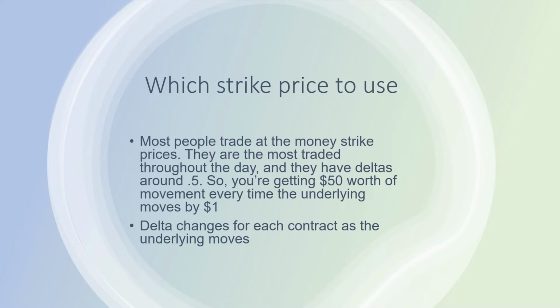If the underlying moves against you and the option is moving farther out of the money, it will change less for every $1 movement. So, the short answer is to trade at the money calls and puts. Which contract this is depends on the underlying's price, which will change throughout the day. This means the strike price that is at the money is going to change as well, and traders will adjust which contract they choose throughout the day.